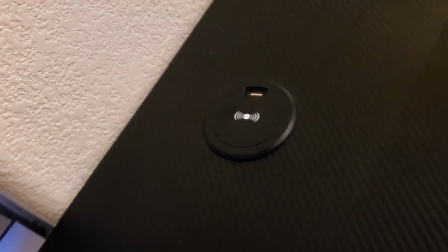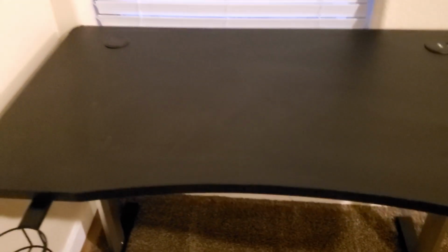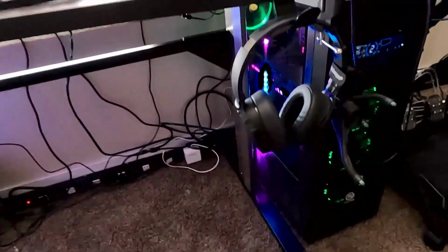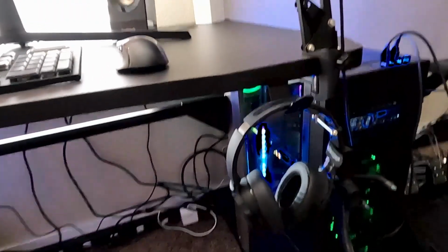The thing that I really enjoy about it, though, is it also comes with a wireless and USB charging port. Now, the thing about the USB port, unfortunately, it does not do data transfer. I think that's something that I would have liked to have seen, to be able to put like a flash drive or something in there and have it read. But in my testing, I was unable to do so.